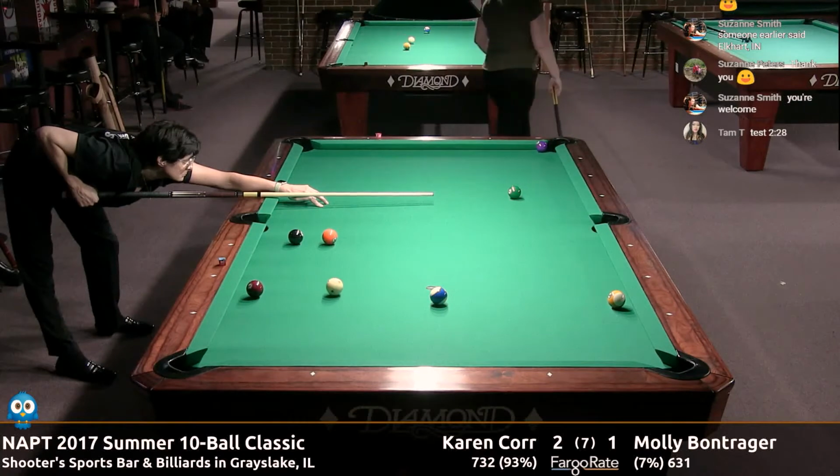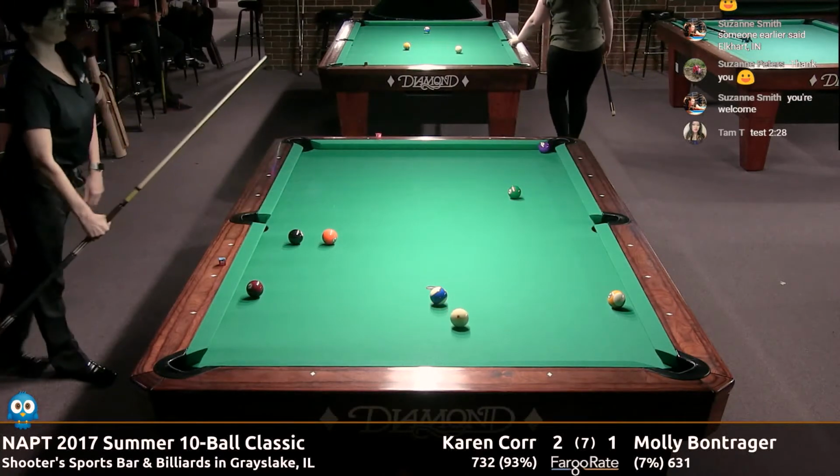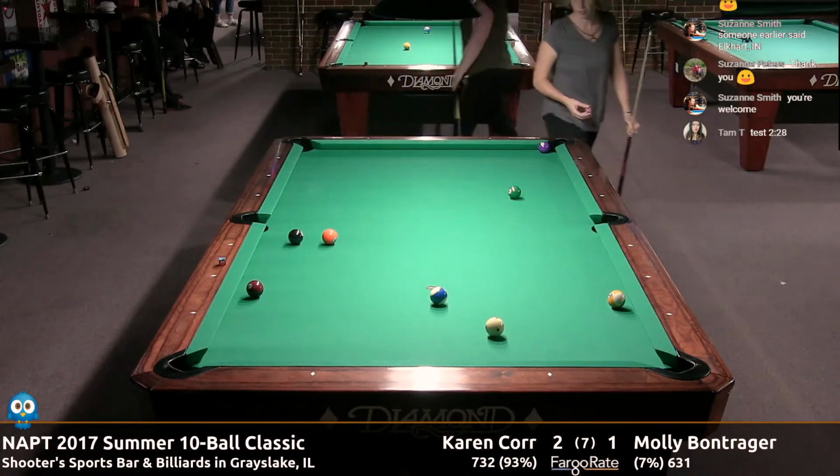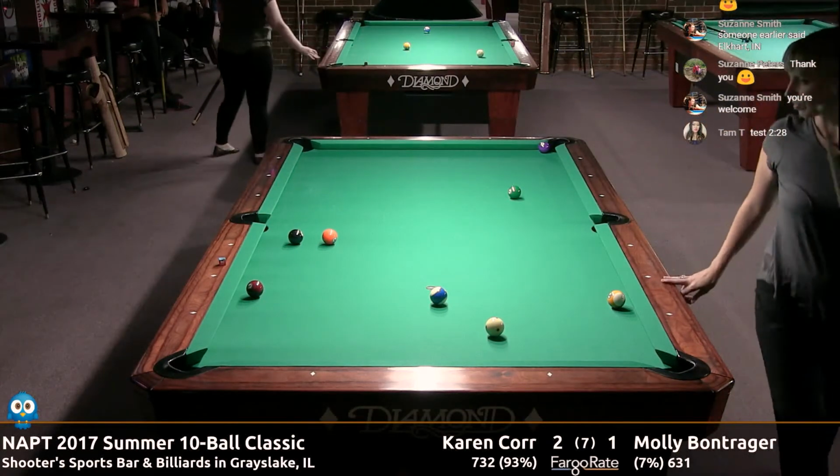Nice cut. Oh, I thought she made it. Oh, man, I thought it was going to hang. It was gone, too. All right. Brings Molly to the table, and that looks like that 5 does go in the corner past the 7.